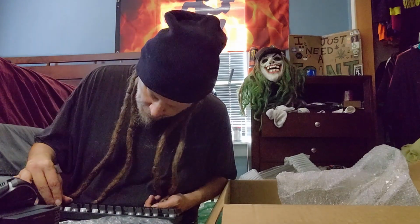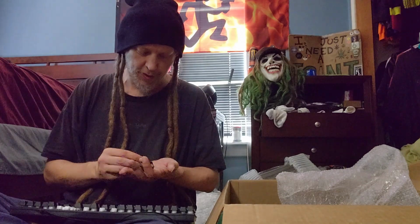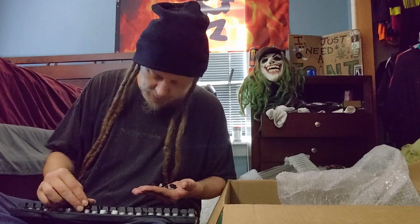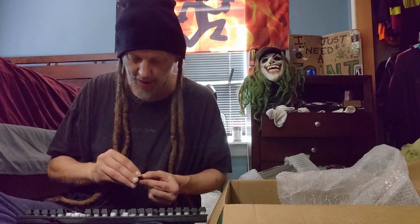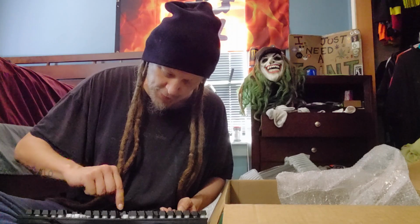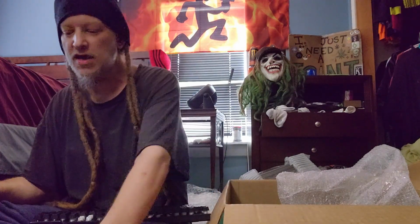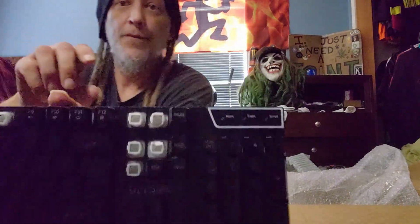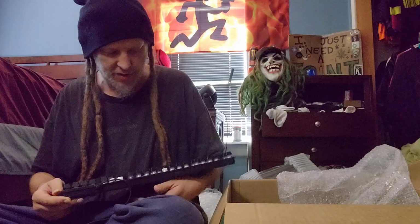F12? Delete. I don't know where the delete goes. There's F11. F9. Yep, there's a broken piece right there. Oh, man! They destroyed this keyboard! I don't know if you can see it, but this one is broken. This one is dented in. Man, come on. Are you serious right now?